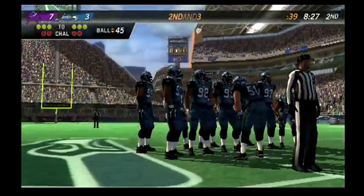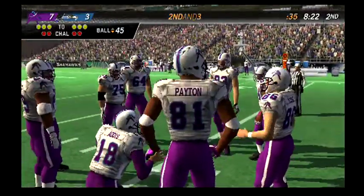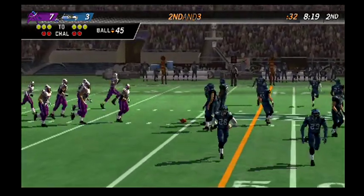Simon broke away momentarily, then got caught before getting the first down. Hey, he had something there, and he knew it. One more move, he's saying. One more move. It's second down and three to go.